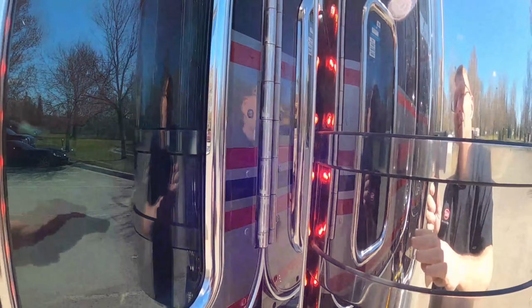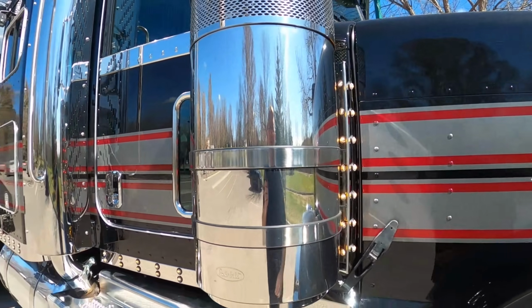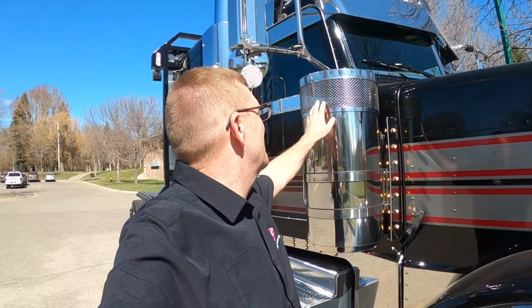And at night, this is going to look so good as it reflects off the 15-inch premium air breathers. And that is one thing that I absolutely love about a 389, is being able to get our 15-inch premium air breathers.